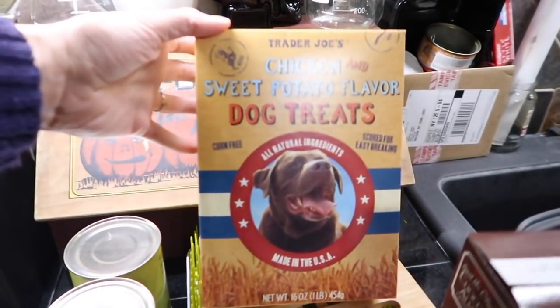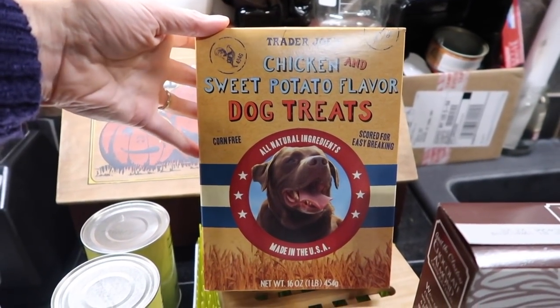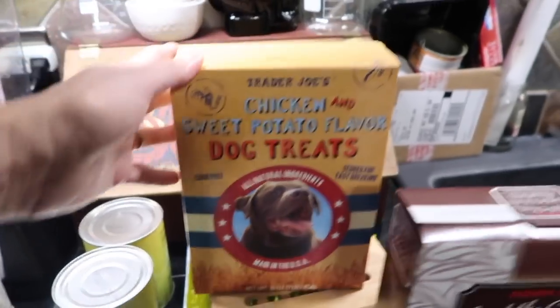We treated the dogs to some chicken and sweet potato flavored dog treats. They love sweet potatoes. Every time I make them sweet potatoes, they gobble it right down. Usually I get the Trader Joe's peanut butter biscuits for them and they are okay with it. They're just like, this is just a biscuit. What's so special? So I have never gotten the sweet potato ones before. I don't know if they're seasonal or what, but I'm gonna give it a shot and see if they like it. Don't know if they will.